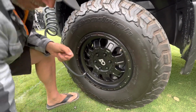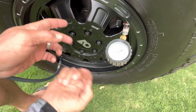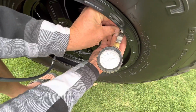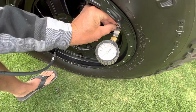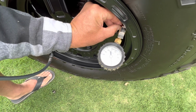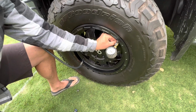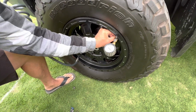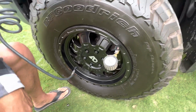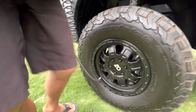I'll show you how fast this thing is. So we'll pull this guy off, put that on there. It's actually reading pretty high. So that's 65 PSI. I just went down to about 28 PSI right there. That's wild. Okay. Then you unclip this, and when you want to air back up, let's go and air this thing back up.